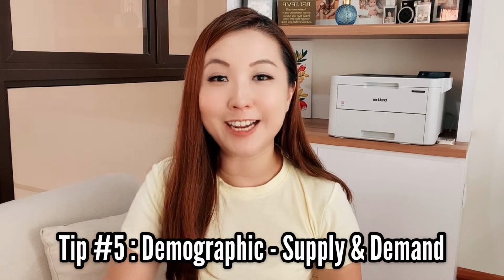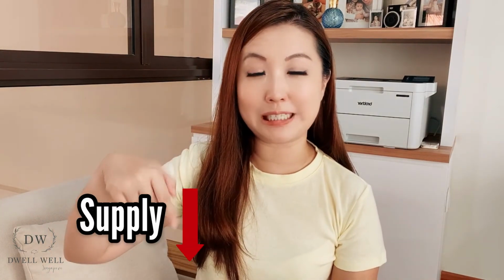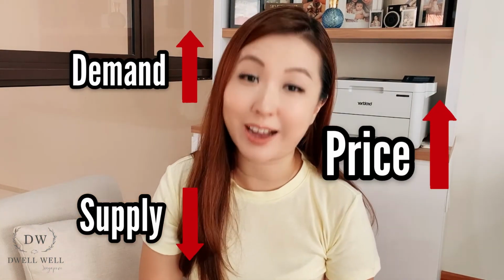Tip number 5, check out the demographics in the estate and its supply and demand. What if I tell you the recent price hike over the years is because of HDB upgraders? Do you realize that a lot of HDB upgraders have moved into private property once they have fulfilled their MOP period? If this is the case, do you think that it is important to know who are your future potential home buyers? In economic point of view, when the supply is low, the demand is high, the property price goes up. So the next time when you look for your property, do look at these 5 tips to help you to decide if the property is a profitable property.